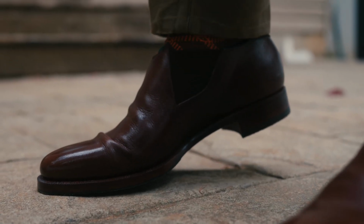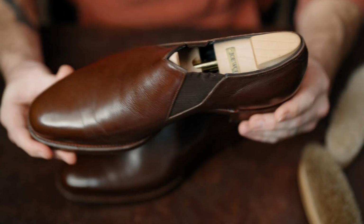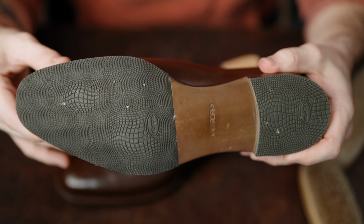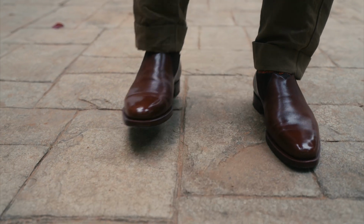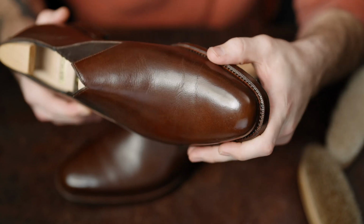Now let's get into the most important part, at least one of the most important parts, and that's the sizing and the fit. This is a UK 8, and normally I am a UK 7.5 or a UK 8 standard width. After sharing all of my sizing experiences and the measurements of my foot with James from Joe Works, as well as going over a lot of the characteristics of my feet that usually cause pain points for me, we both landed on UK 8 as probably the right way to go.